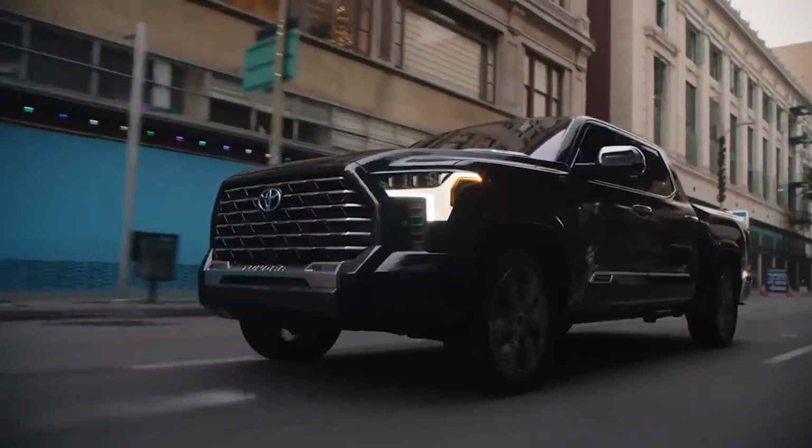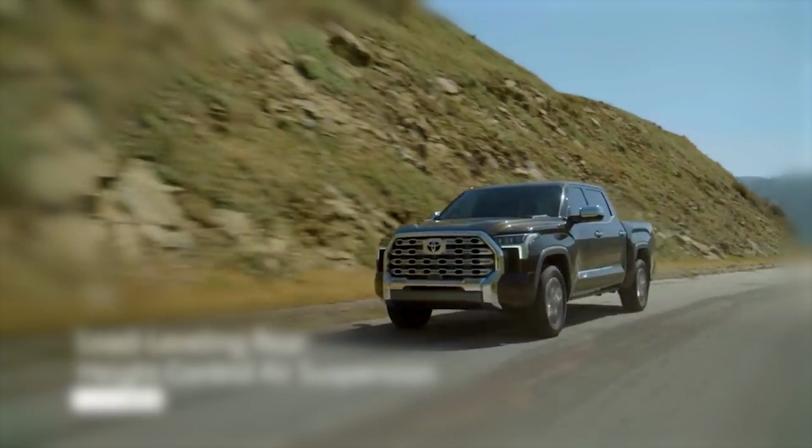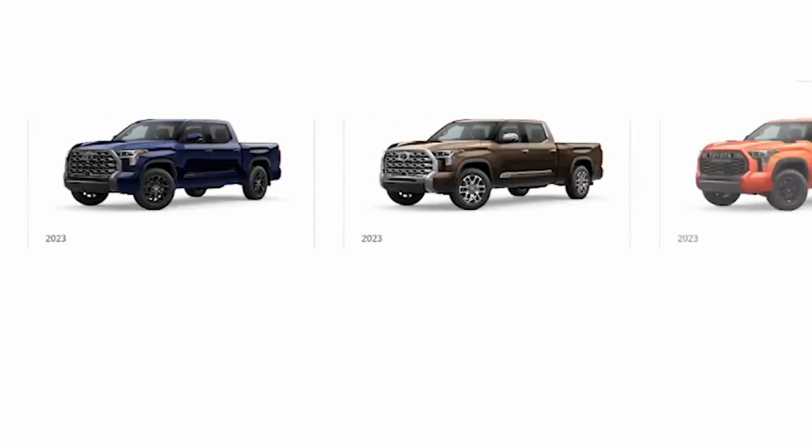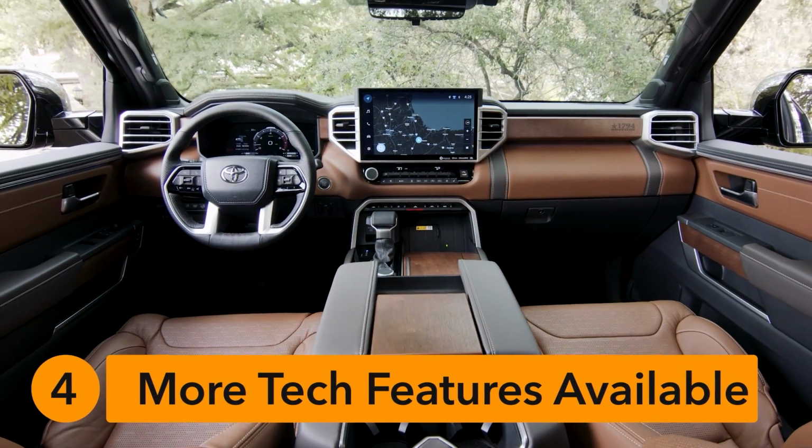Finally, keep in mind that this lift kit isn't just reserved for new Tundra buyers. This kit will be available for installation on all model years of the current generation. Number 4. More tech features available.